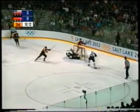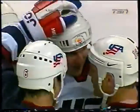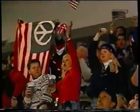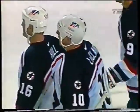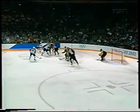Long shot in front, look out, gotta be a goal. You're not gonna stop John LeClair when he has this much time to take a look at the net. It was a kind of a surprise for him. It came to him, and he was all alone. And the USA now is scoring at will. It's his sixth goal of these Olympics.